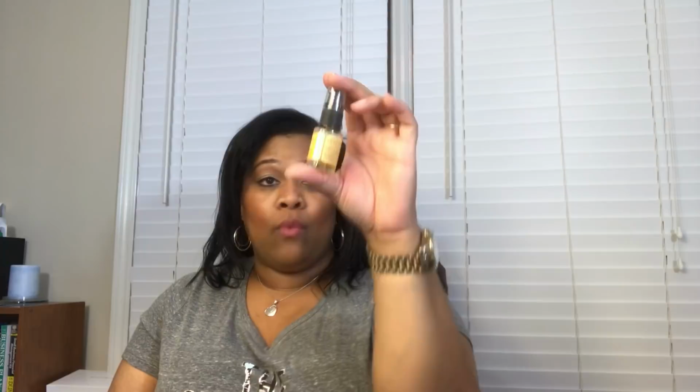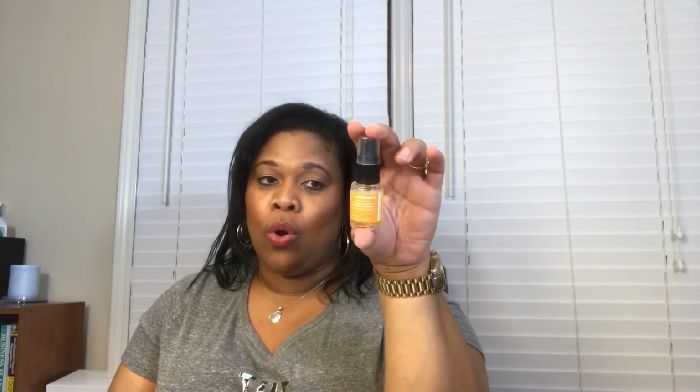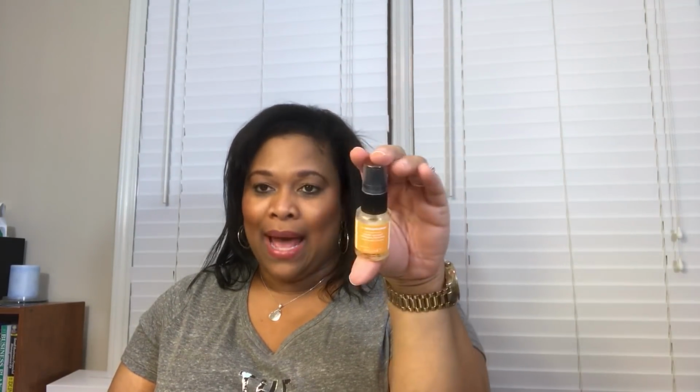The next item is from Ole Henriksen, and it is the Truth Serum Collagen Booster with Potent Vitamin C Complex. I do like this stuff. Every single one of these that I've gotten has been a part of some set or sampler or trio or something that I've gotten, and it came in it. I enjoy using it. I will continue to use it, but I don't know that I would buy this individually.